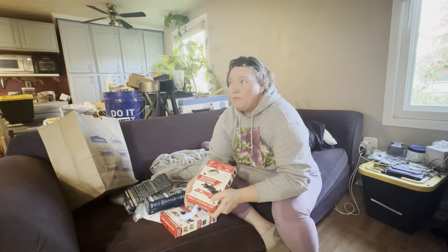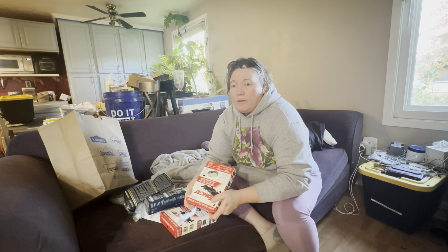And then also maybe in the attic too, actually, because I have to rewire anyway up there, and there was a lot of mouse poop up there. So it might be a good idea to stick some of these up there too.